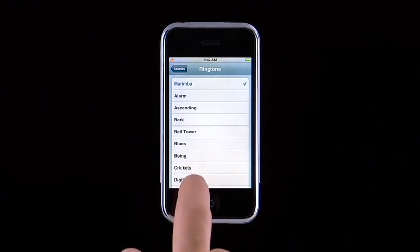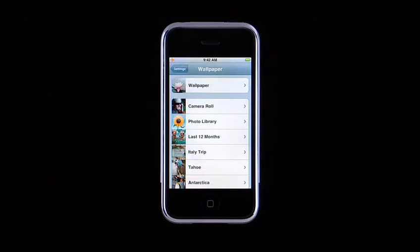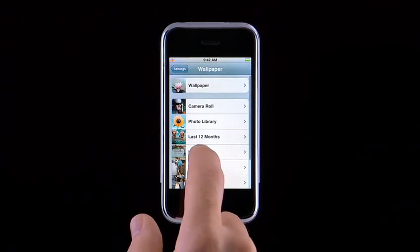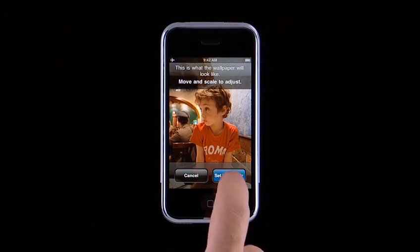You can also select an image on your iPhone to use as your default wallpaper. To change your wallpaper, tap Wallpaper. You can select a new image from the wallpaper album, or choose one of your own photos. Just find an image you like, and then Set Wallpaper.